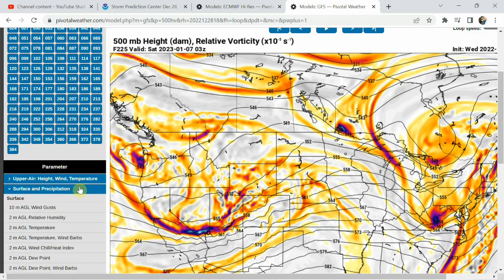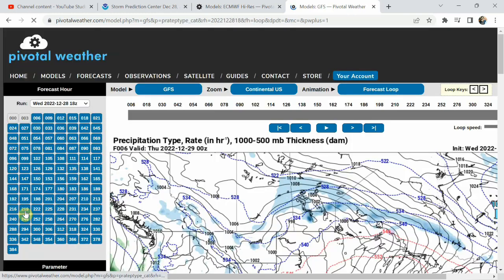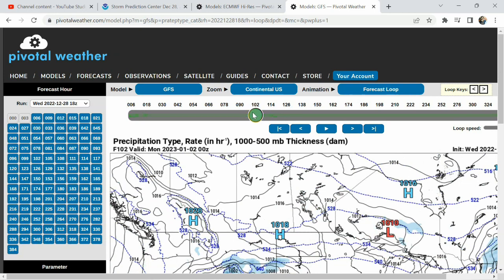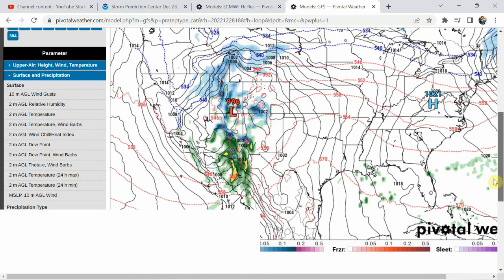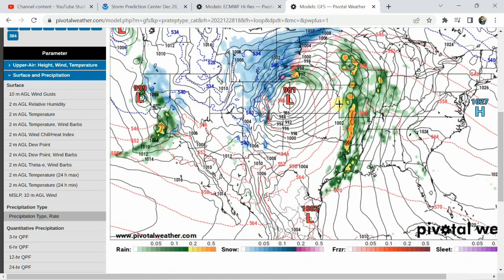If we compare this with the GFS, though, we'll jump this forward, try to make sure I got my placement right here. Okay, this is looking into the evening of the first into the morning of the second. And look at that, vastly different. We have what looks to be almost like a singular line segment right here, maybe even a QLCS.